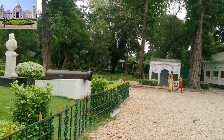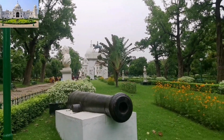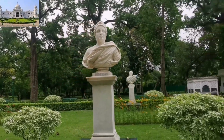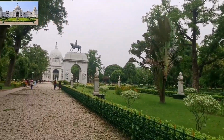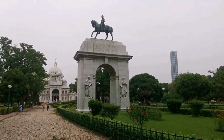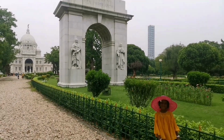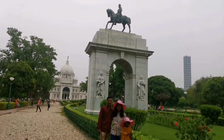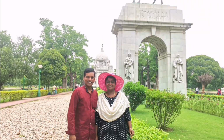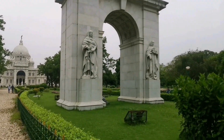There were a few statues which had human faces sculptured on them with their names on it, like this one, which has the name Domington written on it. These are the pebbles that you can see while you walk. There was an arch right at the middle of the garden, which had Edward's Seven Rex Imperator written on it. There were two women standing at the sides and a horse with a knight riding it on top.